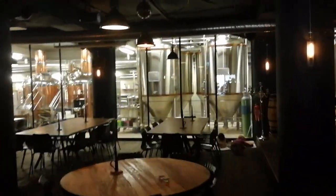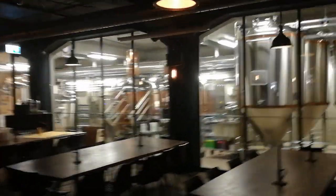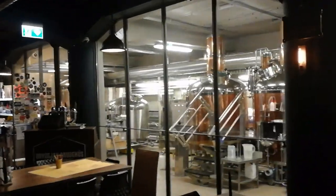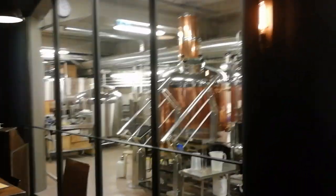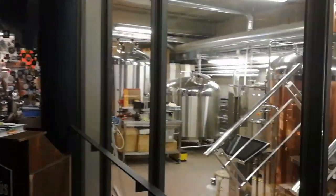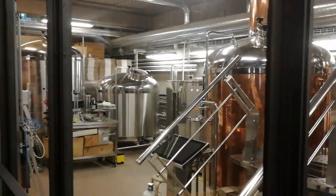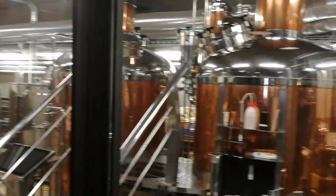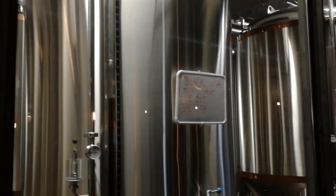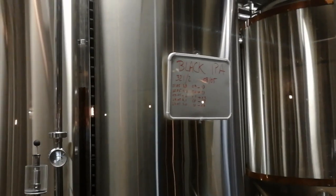You can actually watch them doing the whole brewing exercise. They've got some nice copper kettles over here, which is pretty cool. This is definitely more a sort of restaurant-y type brewery here rather than anything else. There you can see another boiling kettle they've got over here, some of the nice copper stuff as well. And here's their fermentation tanks, lots of nice stuff there. They've got a Session IPA and black IPA aging in there as well, which is pretty cool.